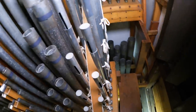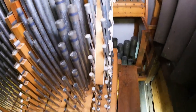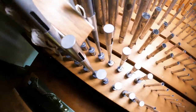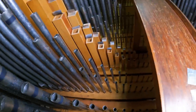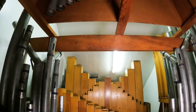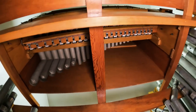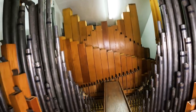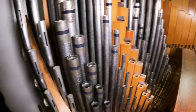There we are, and we are here at the choir with the orchestral oboe right in front. Very skinny little thing. There's the pedal pipes in the back, and then above us is the harp. There's looking down into the 16-foot open diapason. Okay, we're back on the grate.